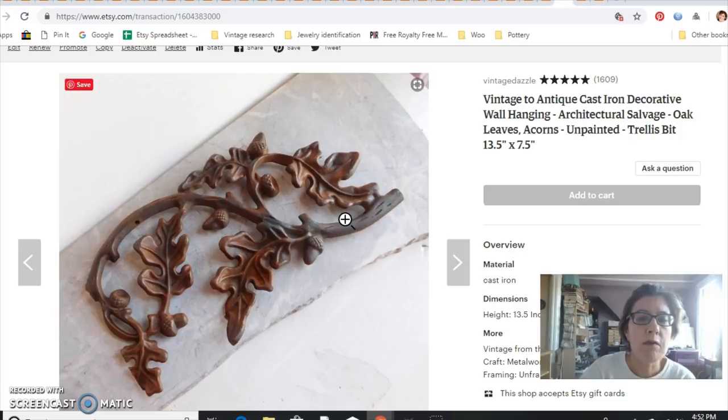I bought four of these at the flea market. I paid $15 for all four, so that's $3.75 a piece. And I have sold one, and this one sold for $36.